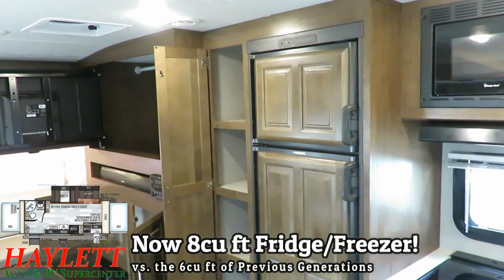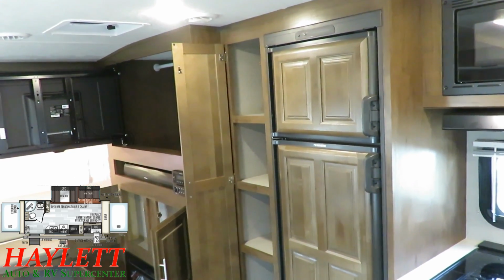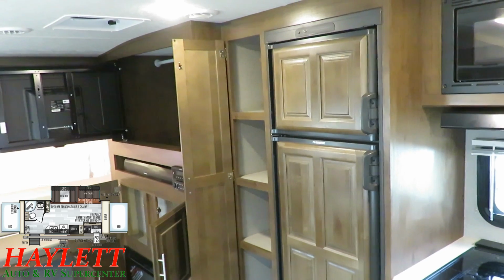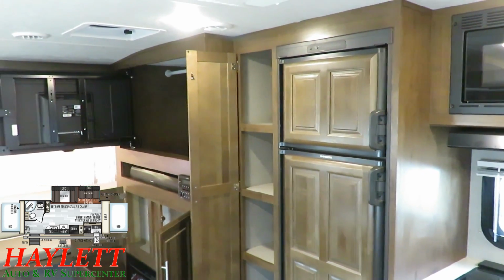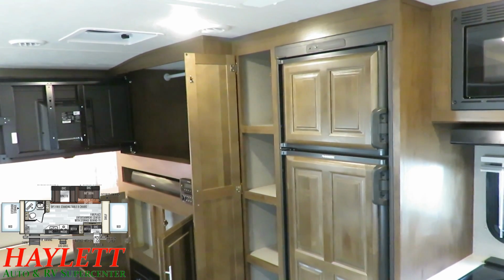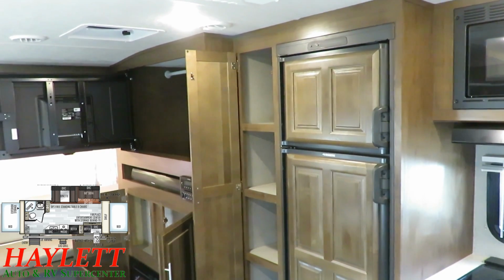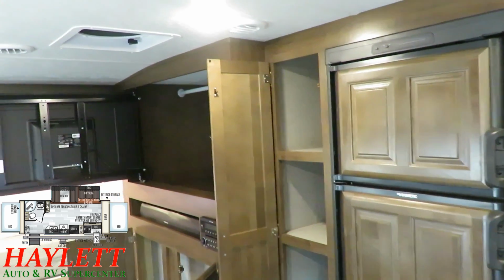Now we are walking around with an 8 cubic foot fridge freezer in here instead of the previous generation's 6 cubic foot fridge freezer. So more cold storage, plus remember we have an outside fridge as well, and it's a bigger one. This RV in total has just shy of 12 cubic feet of total cold storage. Not too bad.